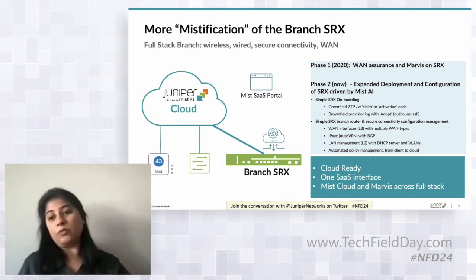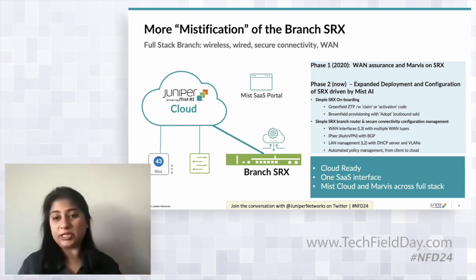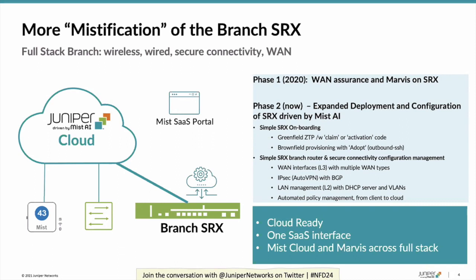All provisioning is done via the Mist cloud. All your simple, abstracted, global templates are on the Mist cloud. All you do when you go to site is plug your AP in, plug your switch in, plug your SRX in. Or if you're only deploying one of the three or two of the three, that's fine too. Just plug any element in. It plugs in, gets config from the cloud, life is good, telemetry starts flowing in, and now you're off to the races with your day two assurance capabilities. So really excited about this. Really excited about bringing that Mist AI capabilities, not just from a day two perspective, but also day zero, day one, onto the SRX platform.